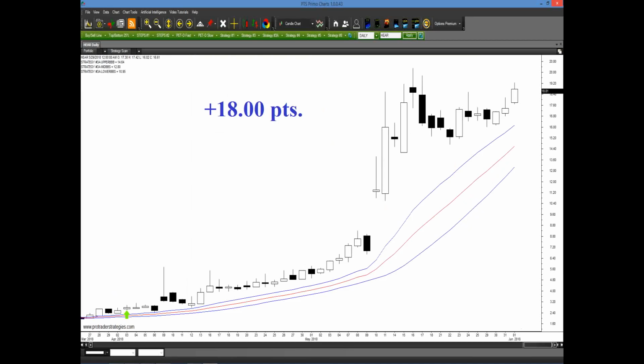Now you say to yourself, wow, if I had waited for the star 5 performers, I would have missed this entire run. Exactly. That's why strategy 3A is designed to capture those, because it's a continuation strategy that will tell you and alert you when a trend may be taking place, and you can get in on that continuation.